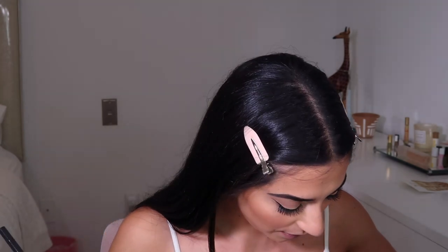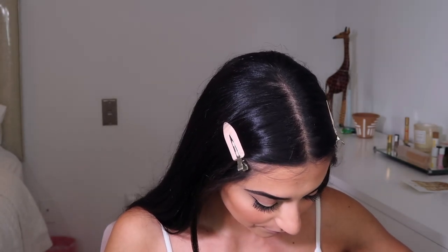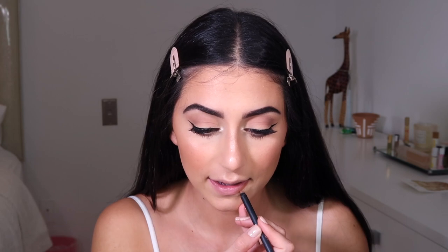So I'm gonna go in with, yeah, this is the only other nude liner I have on my desk, which is Kylie Cosmetics lip liner in Ice Latte. So I'm gonna take this and line my lips. And then I'm gonna take Libra.